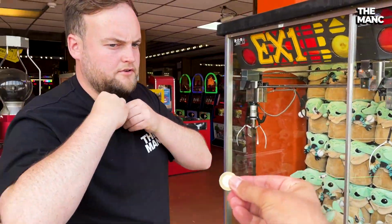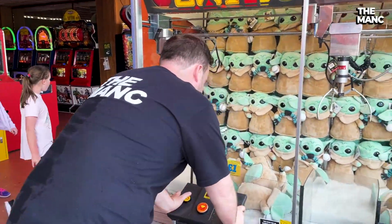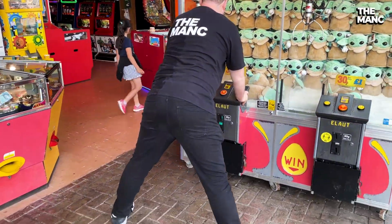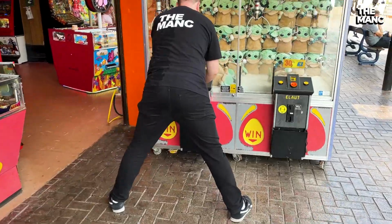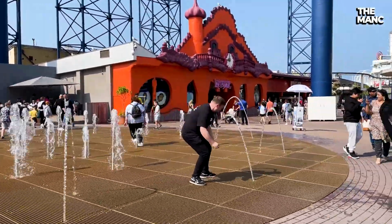Right. Here's your pocket money. Thank you, Tim. Ready? Four goes. If you win me a Baby Yoda, then it's mine. Here we go, Baby Yoda. Look at that stance, by the way. He's a bit wet because he ran through the fountain. Go on.